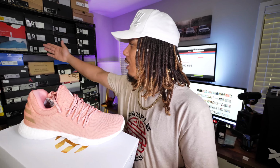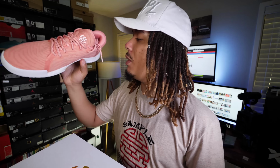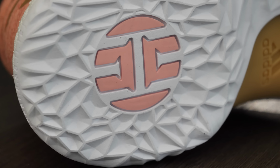These remind me a lot of the Crazy Explosive lows and the highs, the material, like how the Primeknit is, because there's different types of Primeknit, you know what I'm saying, like the feeling and the texture, but it has those same type of grooves that are on the Crazy Explosive. You got the Boost all on the midsole, just a regular all white sole right there with the Harden H, as well as a Harden on the tongue. Laces are dope. Got that pink and white, like a light pink speckles going throughout the whole shoelace.